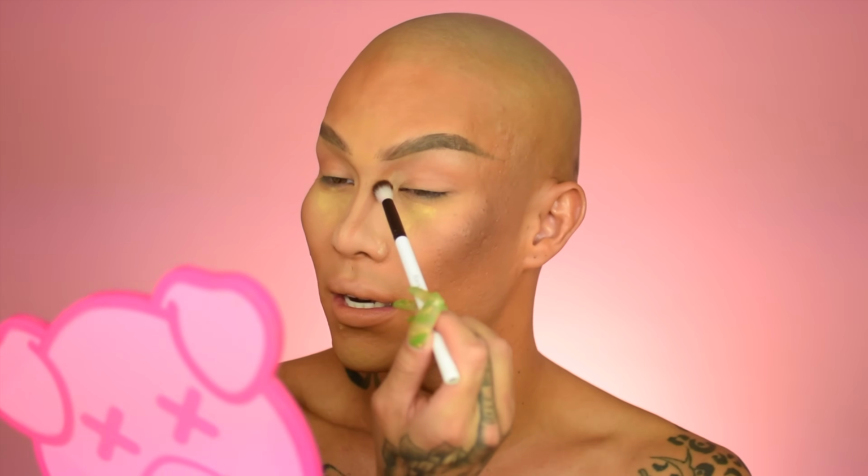So I'm gonna take this color here. This is color Tawny Medium. And I'm just going ahead and contouring my nose. I really like browns that have a red undertone because on my skin it looks really good. Anything ashy, I'm like super scared. Oh, no thank you. Now, let's go ahead and highlight.